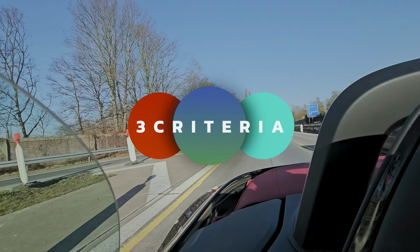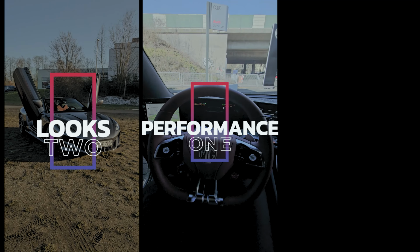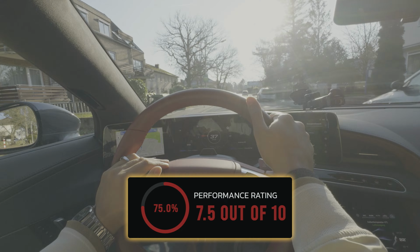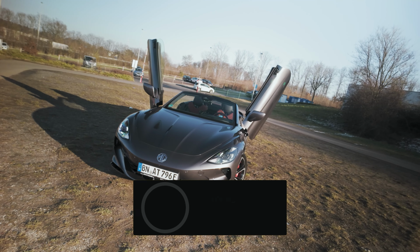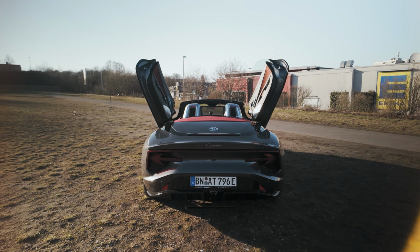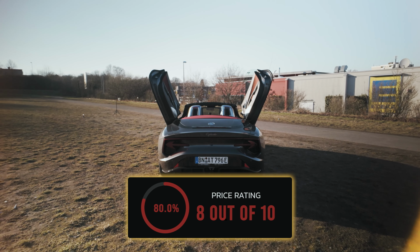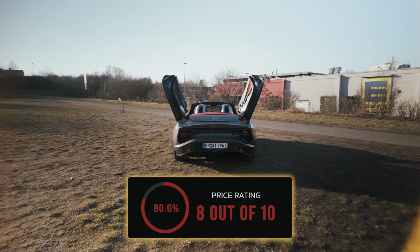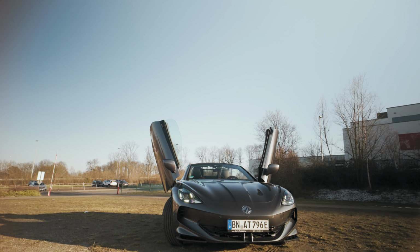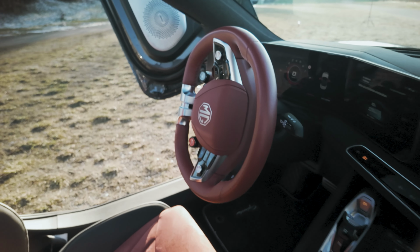There are three criteria on the Mashallah meter: performance, looks, and price. For performance, we give it a 7.5 out of 10. It's quick, but it's heavy. For looks, it gets a 9 out of 10. Futuristic and eye-catching design. And for price, we give it an 8 out of 10. Because if you compare it to the competition, it's coming out for actually a fraction of their price. A cool futuristic EV Roadster with some quirks. Not perfect, but definitely exciting.